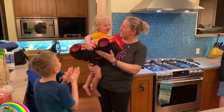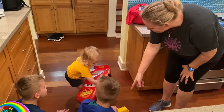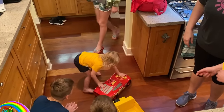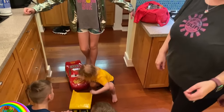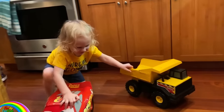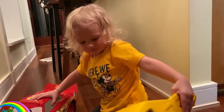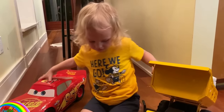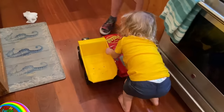Something for you. Look. Yeah, he wants to play. I knew you would love those, Owen. Whoa, careful. You're so good at that. Is it pretty cool? He loves it. He literally loves Lightning McQueen and he loves dump trucks.